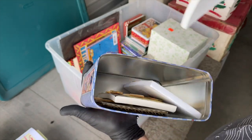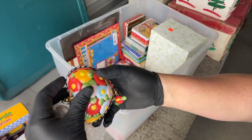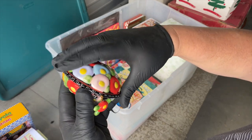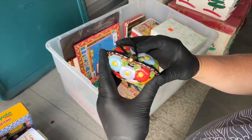Wow. A whole bunch more in here. Okay, this is nice. And there's the ME. I think it's safe to assume that everything in here is Mary Engelbreit, but I still want to look for those markings. What is this? I think it's just decorative. I don't think it opens.